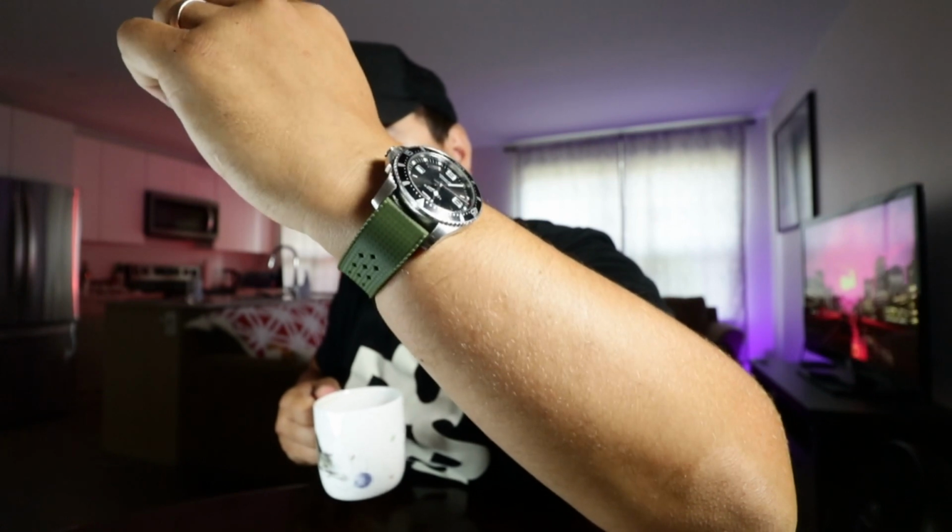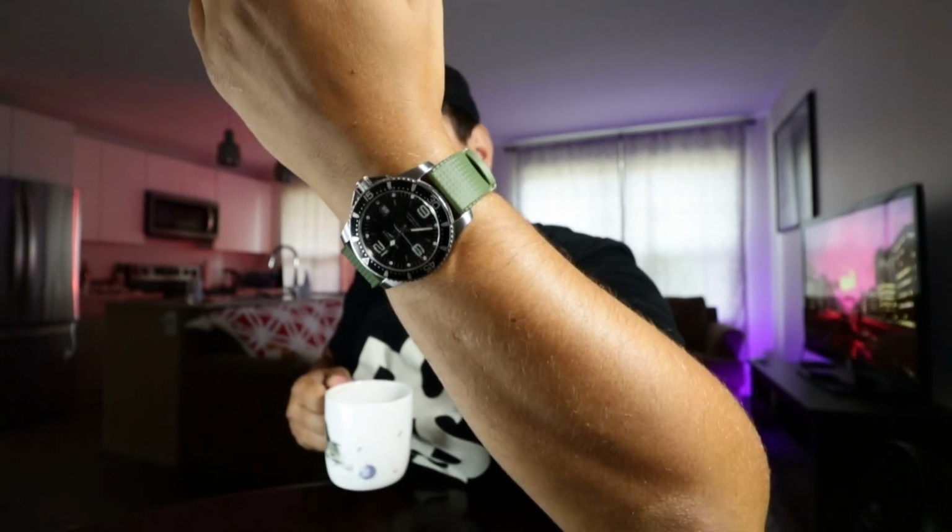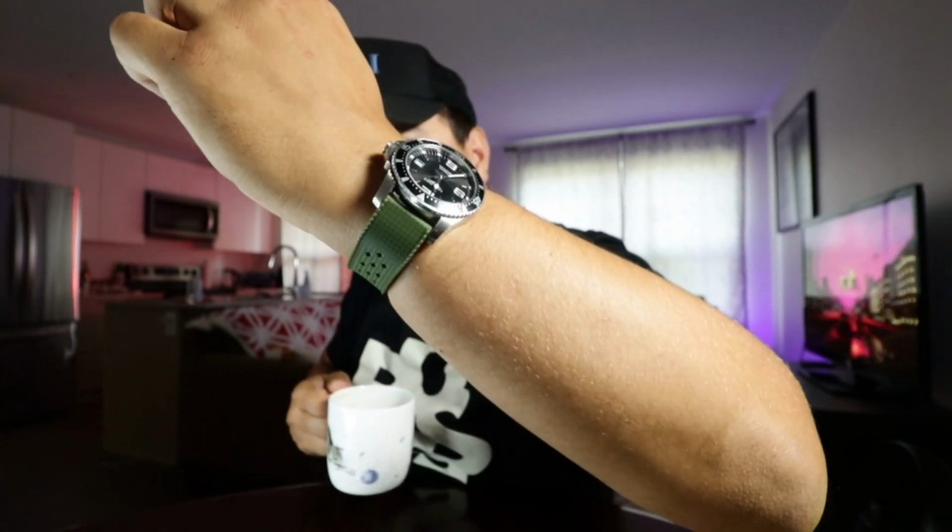Check out this new strap I got. This thing's beautiful. Green rubber, kind of military look. But it works well, I love it. With the black dial, black bezel. Dive watch, 41mm. Beautiful.